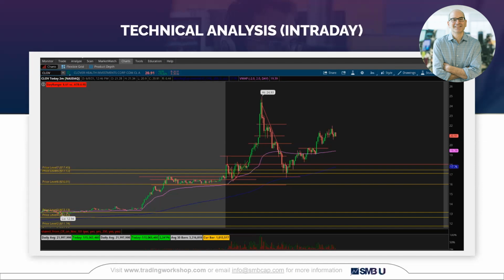And you're right to use that word coil. That is creating a coiling effect. Those shorts are going to have to cover. The people that aren't yet long are going to want to get in. The people that are long already are going to want to buy more. The momentum players with some big money are going to want to keep driving this higher. The technical traders who buy because the stock is going higher are going to buy higher. And so that's what's going on under the hood of this price action.